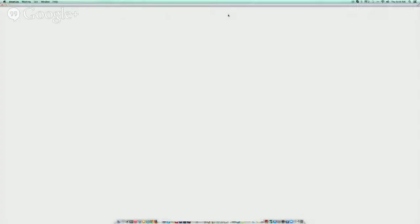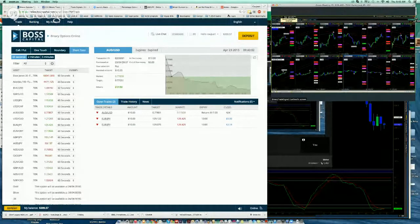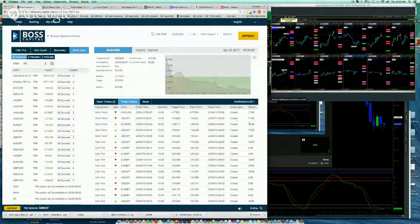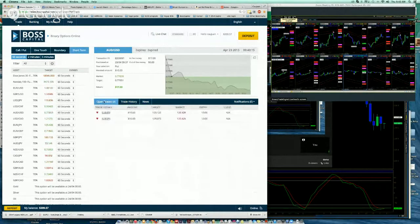Let's see if we can get another one in. And as I said, I already took 3, so this should make what, 4? Look, 1, 2, 3, 4 trades back to back. Look at the times. Within less than an hour time frame.